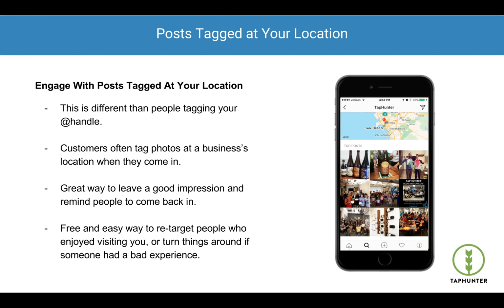It is a free and easy way to retarget people who really enjoyed visiting you, or turn things around if someone had a bad experience. It's a great way to reach out to them, get them to come back in, and turn their experience around.